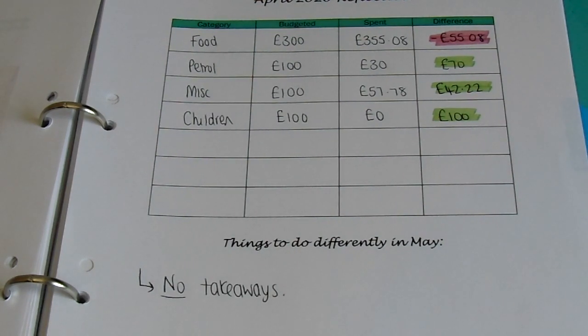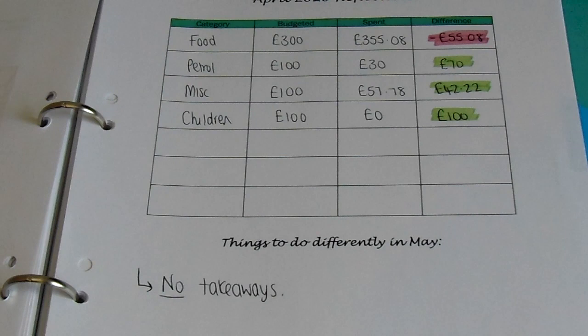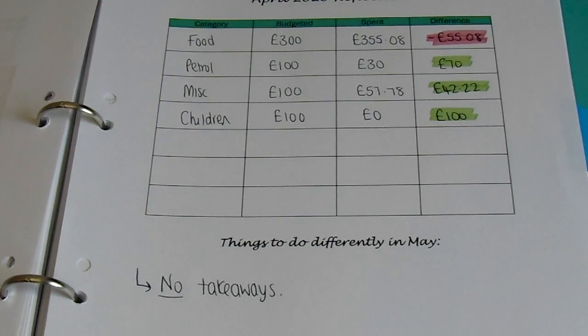Miscellaneous, so household things, the cat things. Always budgeted £100 for this. The only time that changes is in November and December when we're buying other stuff. But we spent £57.78 in the miscellaneous category, so that leaves £42.22 left over.